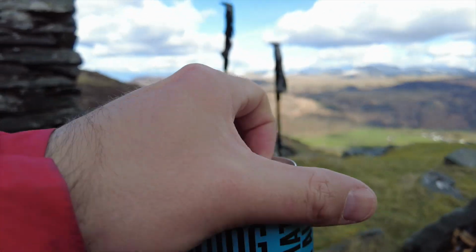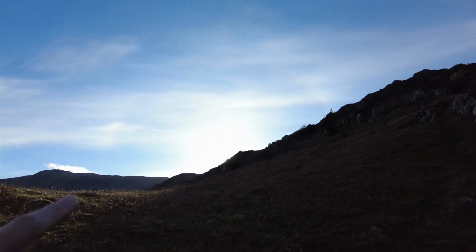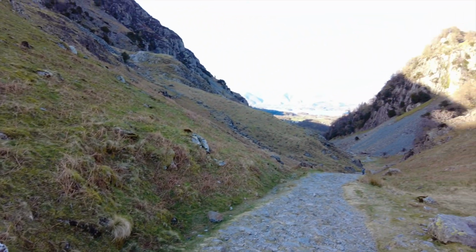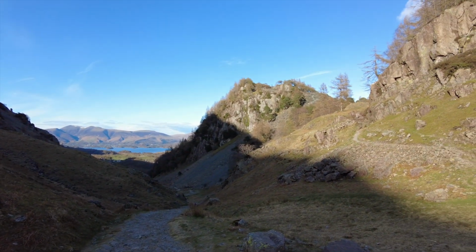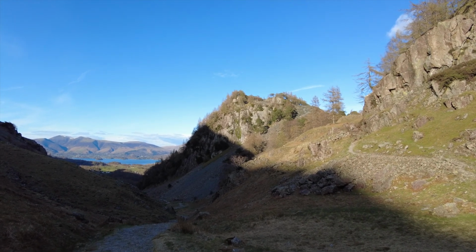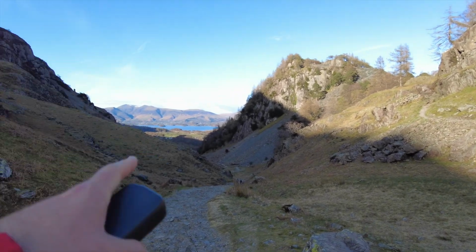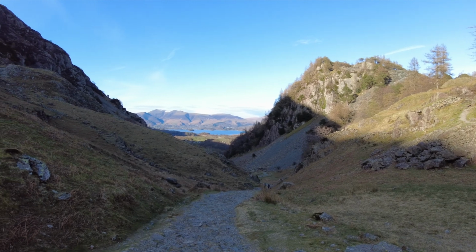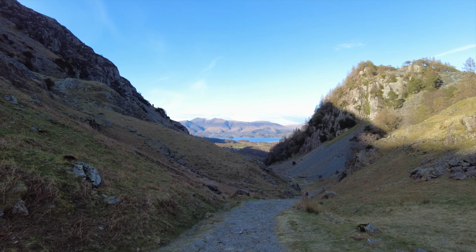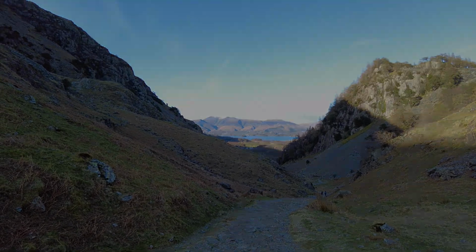Cheers everyone. So we come from the tops, drop down through the old mine workings, and now working our way past. This is Castle Crag, just in the sunlight. Tony and Ant have done a wild camp up there. A few people have. I've never done that. Just working our way down into Grange, and yeah, you can see Derwent Water looking really good. But there is still a fair old bit of hiking to get back to base, so need to crack on.